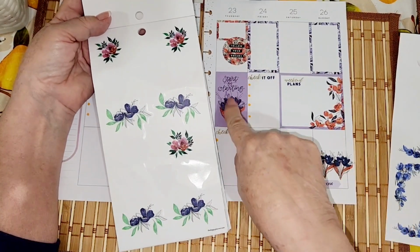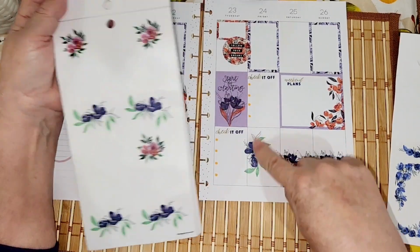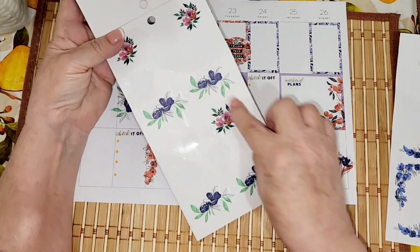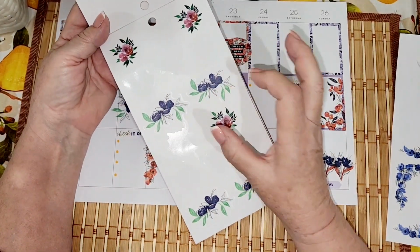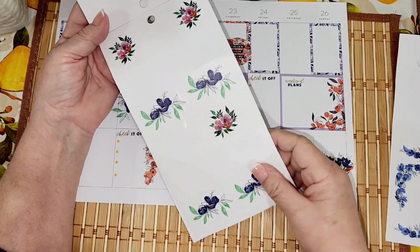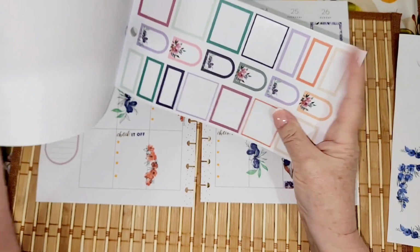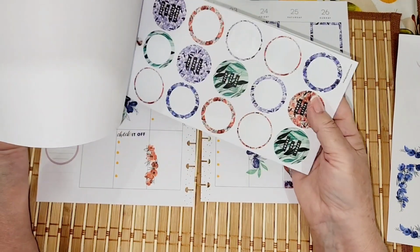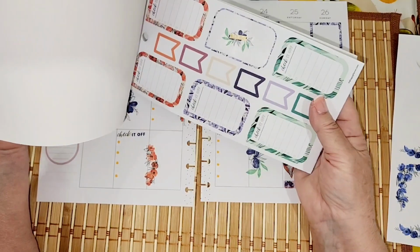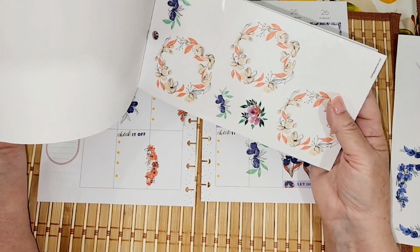That's really nice because they match this. And then there's all of these on here, and I've already used one here and one here. These could have been a little bit different. They could have been the same color, but a little bit different. There's a lot of duplicate florals on here, and I don't think that's necessary either. But I do think that Happy Planner is taking the cheap shortcuts.